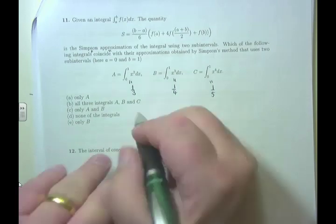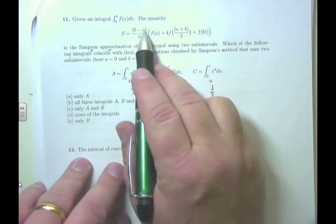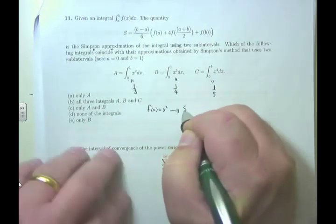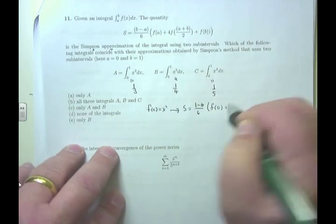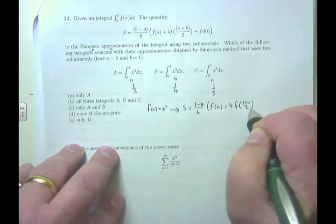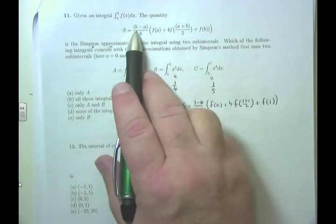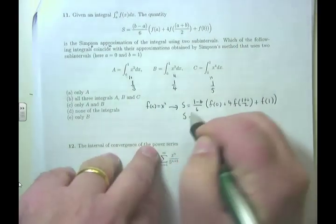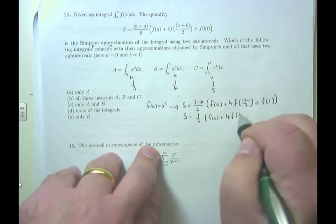So here we go. For the function f of x equal to x squared, I'm going to plug it into my Simpson's formula. Remember, a is 0, b is 1. For every one of these problems, a is 0, b is 1, and my function is going to change. So Simpson's rule would correspond to (1 minus 0) over 6 times [f of 0 plus 4 times f of (1 plus 0) divided by 2 plus f of 1]. All I did was plug in a is 0 and b is 1 throughout my formula. Let's clean it up. So my Simpson's rule would be 1/6 times [f of 0 plus 4 times f of 1/2 plus f of 1].